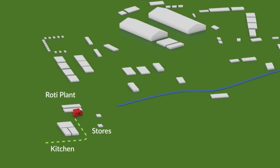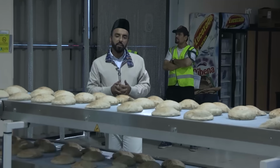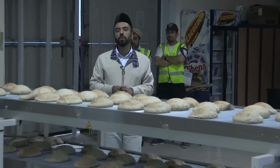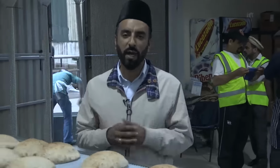Next stop, the Rotary Plant. God Almighty revealed to the promised Messiah ﷺ that this naan is for you and for the dervishes who are with you. Since the time of the promised Messiah ﷺ, many years have passed. But this tradition and this love for his guests of the promised Messiah ﷺ has remained and still continues to grow even up to this day.